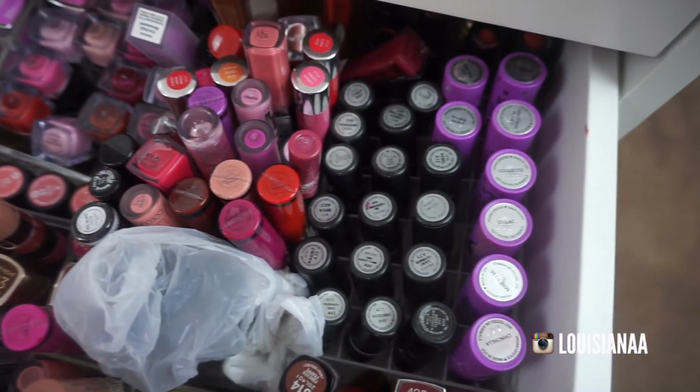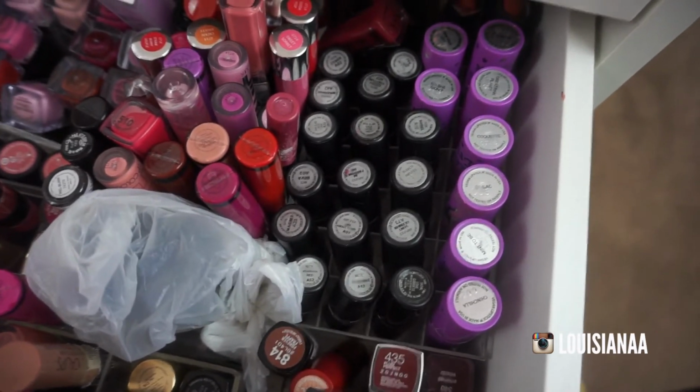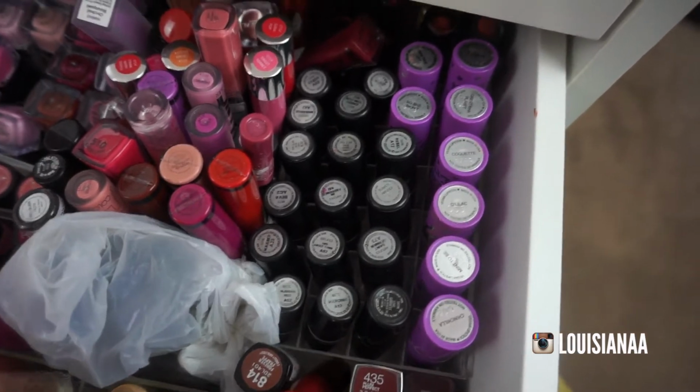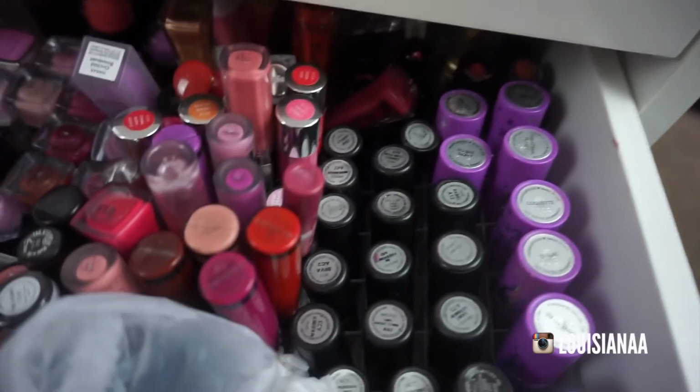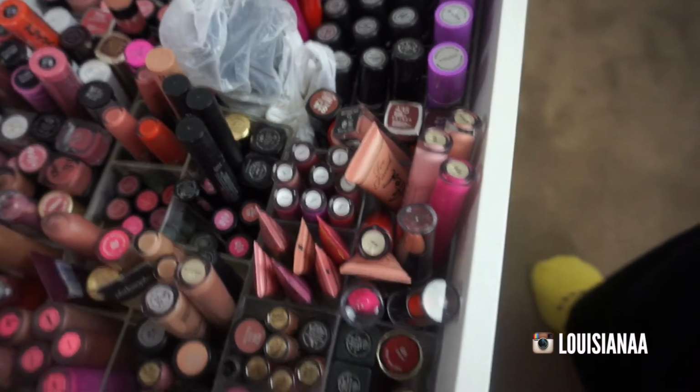Then I've got my MAC lipsticks, which I purchased when I was like 16, 17. Like, where did I get this money to buy $36 lipsticks from? I don't know. Then I got my Lime Crime singles there, which I love as well, and some random stuff at the back.